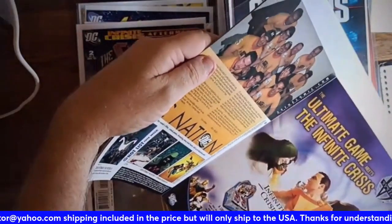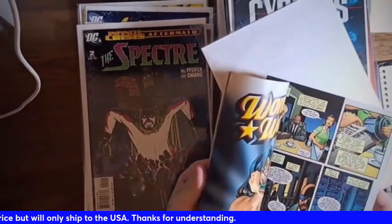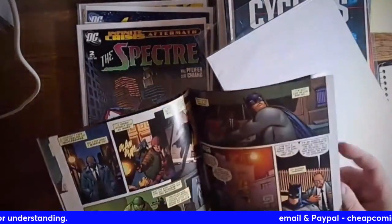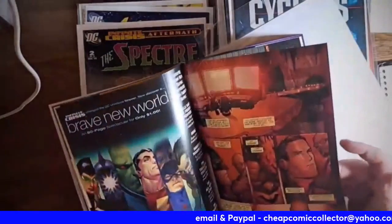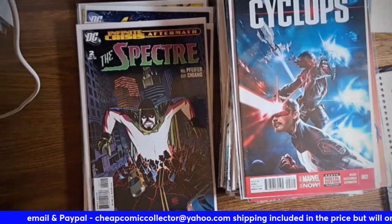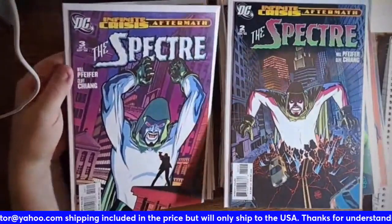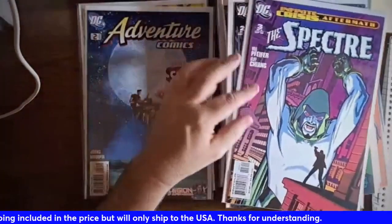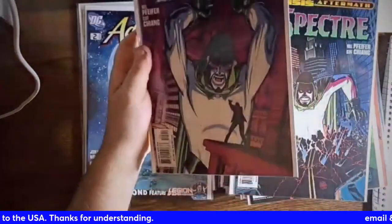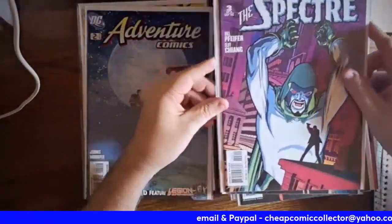So the actual title is Crisis Aftermath: The Spectre. Looks like the first issue has Batman in it as well. So there's number one, number two, and number three. Spectre's got some kind of beard goatee thing going on. I don't know if that means anything to anybody about who the character is at that time.